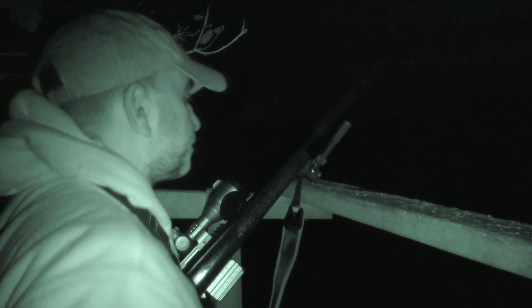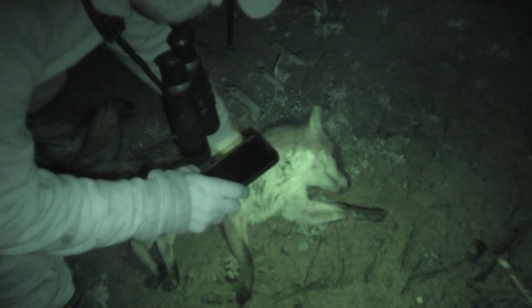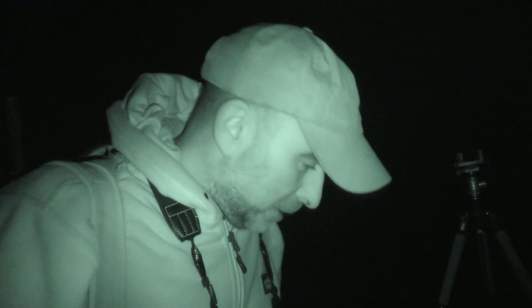Let's go and have a look. Certainly is one lump of a fox. There's a big dog fox, lovely coat on him. Yeah, that is a good sized fox. Well, one less on this farm then.